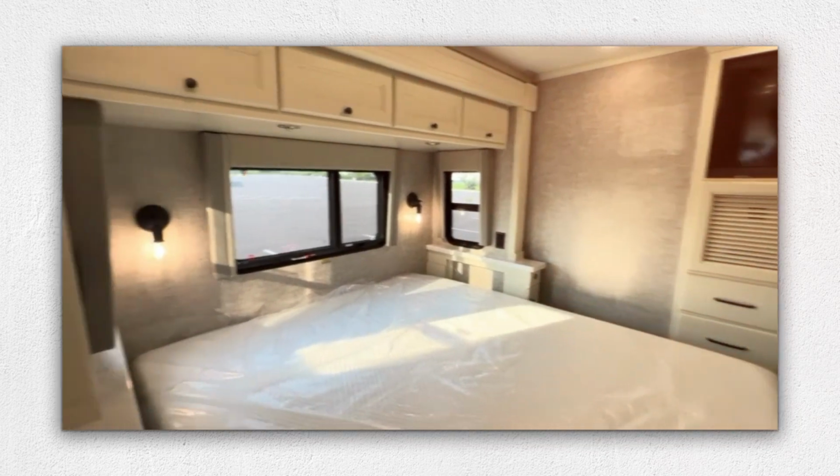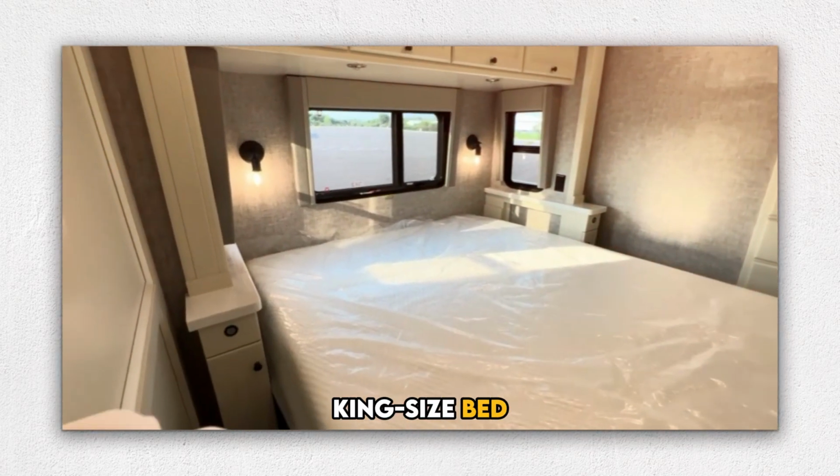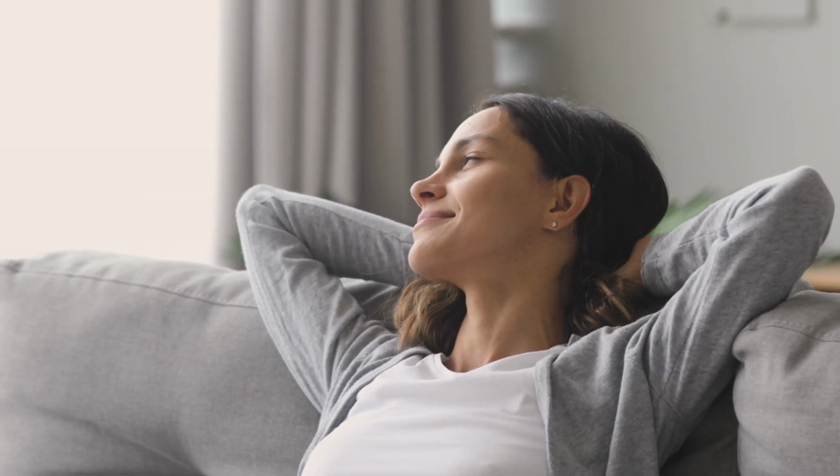In the rear of the motorhome, you'll discover the tranquil bedroom, boasting a king-sized bed, swivel TV, and the option for a washer-dryer combo, ensuring a restful retreat after a day of adventure.